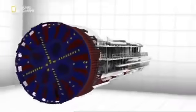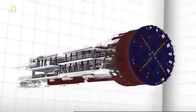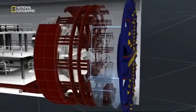The TBMs chosen for SMART are specially armed. Their advantage is a sealed high-pressure chamber at the head of the drill. This is pumped full of liquid.